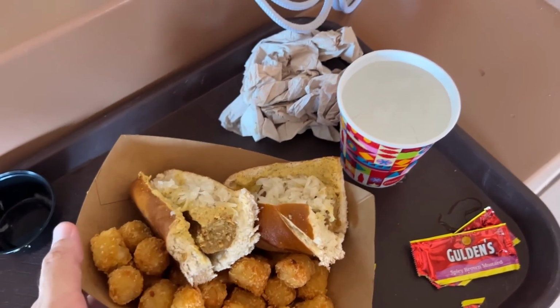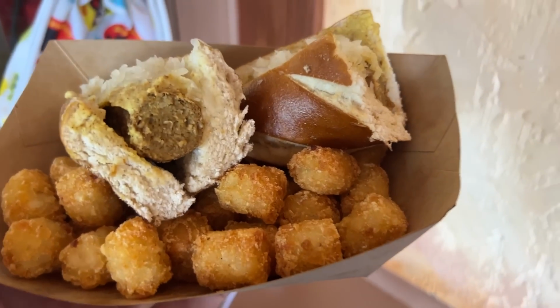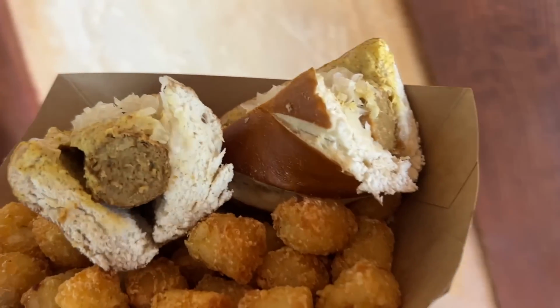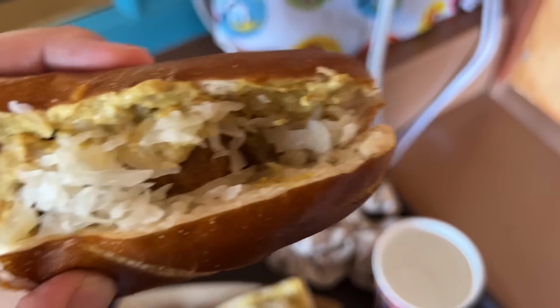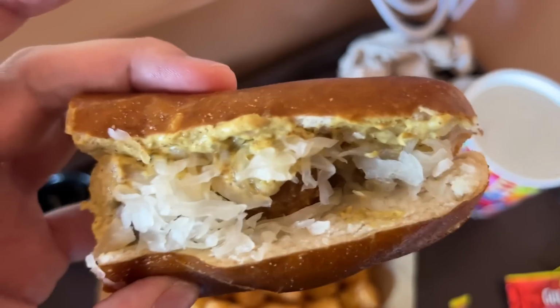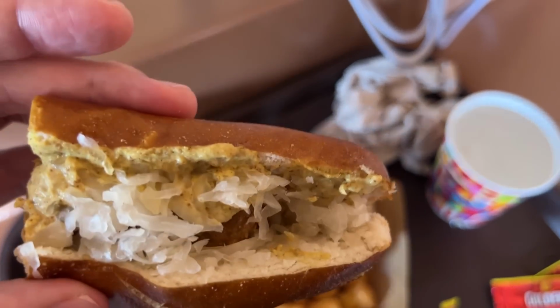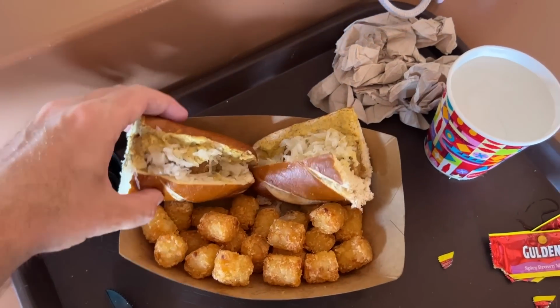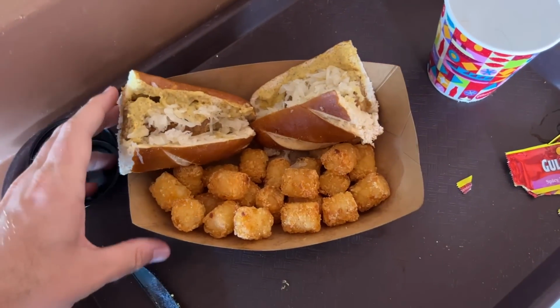I have eaten the plant-based brat here at Friar's Nook. I won't say many times, but I've eaten it several times before. The plant-based brat does not in any way fill up the entirety of the bun. So I'm guessing maybe that's why for a while they were serving it just with regular hot dog buns, because it looked funny. But I'm actually really happy to see that they've gone back to the pretzel rolls for the plant-based brat. The pretzel roll makes it.